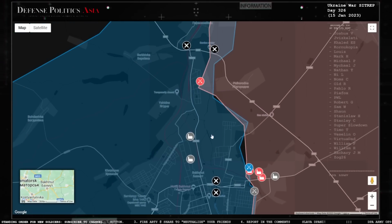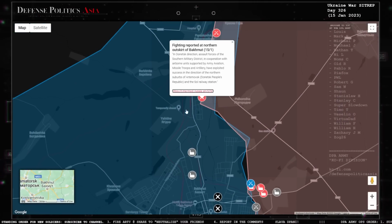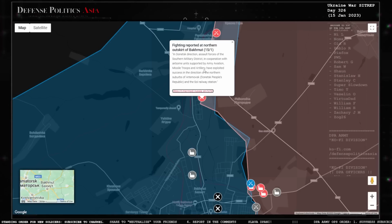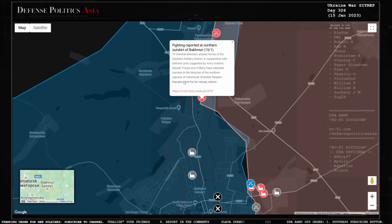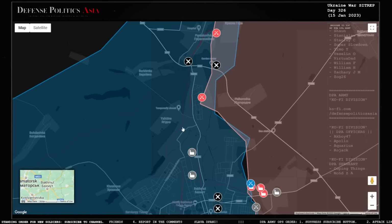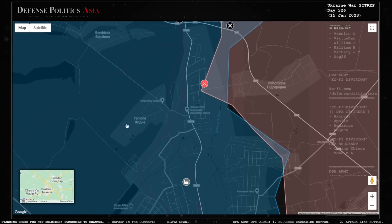Yeah, and moving further up north, in the north of Bakhmut, there is fighting around here, according to the Russian Defense Ministry. They're saying that their forces are exploiting success in the direction of the northern part of Artemovsk, which is Bakhmut. And in another report, they say that the Russian forces are actually heading towards Yahidne.